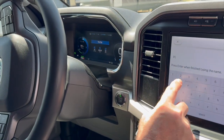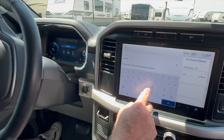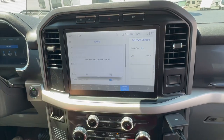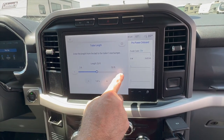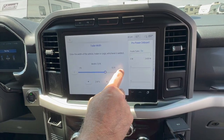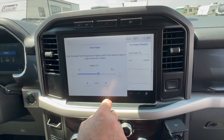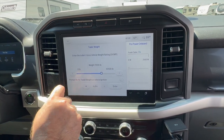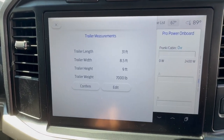So right now, let's be clear, 306 miles of range currently on the truck. He's naming it the Press and Go Trailer, which it is. Okay, so this trailer's 31 feet. I think it's 8.5 feet wide, I'm pretty sure. We'll go with 9 feet high. I don't know the exact height. And then its GVWR is 7,000 pounds. Okay, so that's what we put in. This is the information we're putting into the computer.